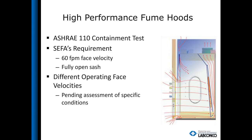So to manufacture or design a high-performance fume hood for safety, you have to meet a very stringent test at the hood's weakest point and most energy inefficient point, so meaning that you're exhausting the highest amount of airflow with the sash as wide open as possible, while also having a face velocity that's a lot lower than most people would primarily recommend.